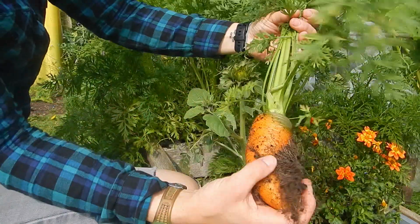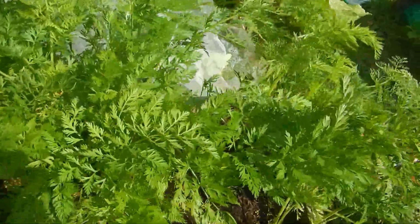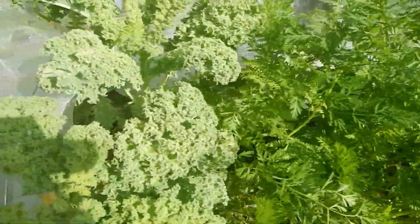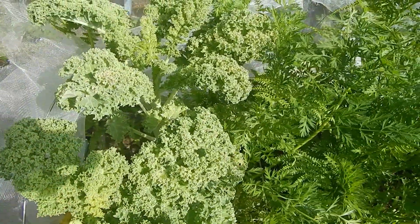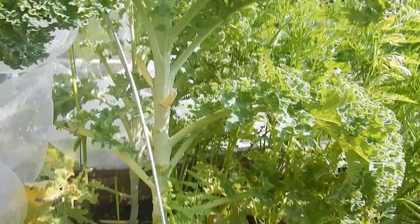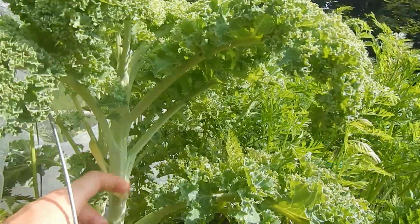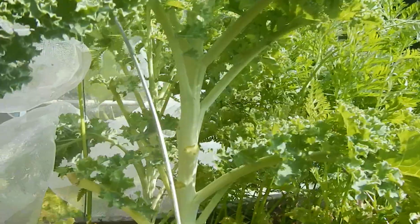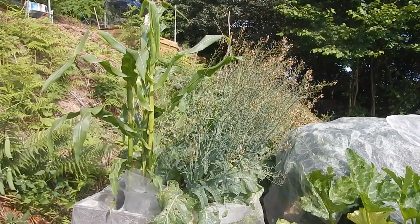Massive. Yeah, I should make carrot soup. Got my carrots in here and my lovely kale, which is doing well since I covered it with the net successfully, unlike some things over there. But I've been munching this. Over here, my purple sprouting broccoli.